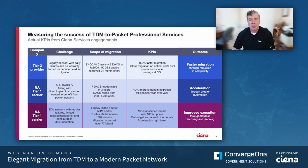So I guess the takeaway I'd like to leave folks with is there's a number of benefits here, which we've talked about, and this team is able to allow you to plan and execute and reap the benefits of those improvements of TDM upgrade by the process that we've talked about, and we're looking forward to helping you do that.